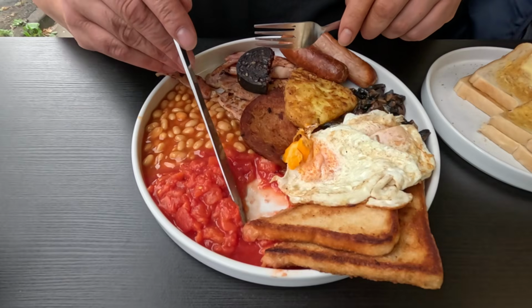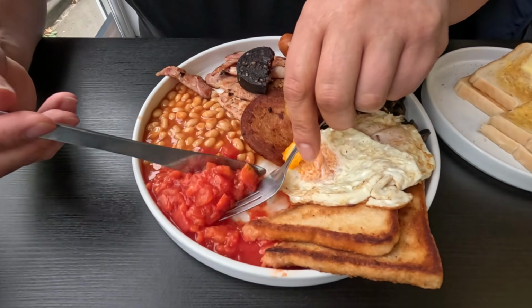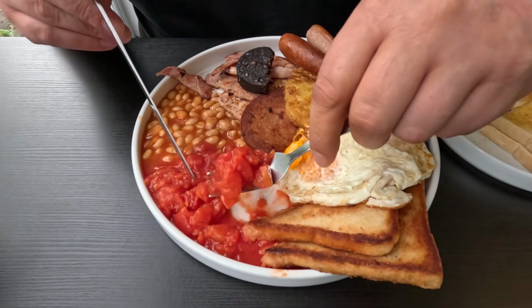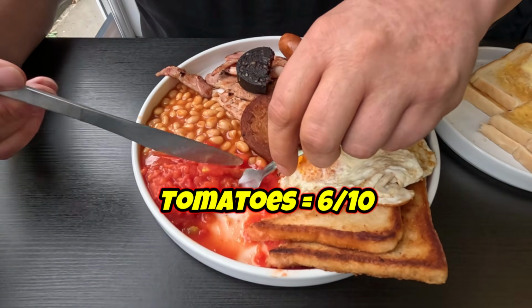Next, let's see how the tomatoes hold up. This week I've got some watery tinned chopped tomatoes. They're not my favourite, and I very seldom get any real enjoyment out of them. But these aren't all that bad to be fair. Plenty of flavour, and a fair portion too. Score, 6 out of 10.